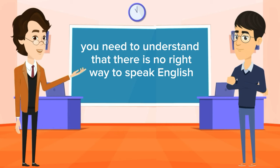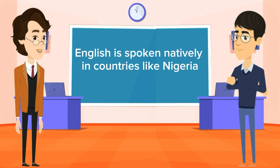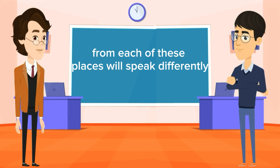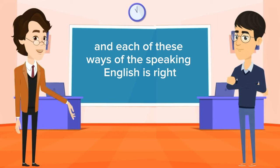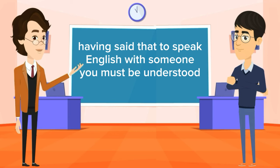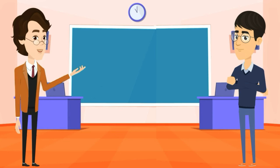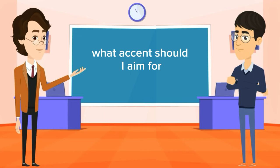First, you need to understand that there's no right way to speak English. English is spoken natively in countries like Nigeria, Jamaica, and India, and native English speakers from each of these places will speak differently, and each of these ways of speaking English is right. Having said that, to speak English with someone, you must be understood.